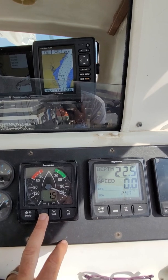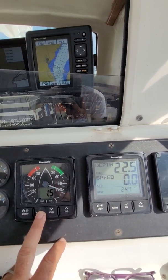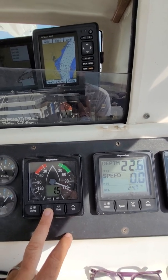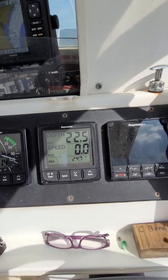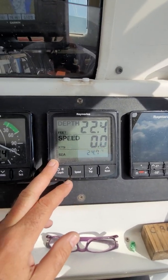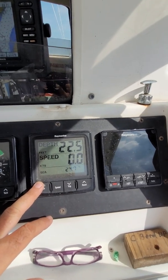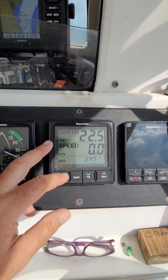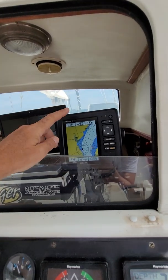And because we're standing still and we're not moving, apparent and true are the exact same thing, right? But if we were moving, then that would change. Over here, depth sounder. You know, I think knowing your depth is kind of obvious as to the requirement. It tells you the water speed versus your actual speed.